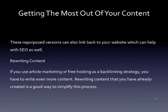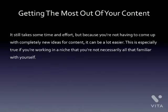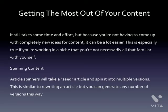Rewriting content. If you use article marketing or free hosting as a backlink strategy, you have to write even more content. Rewriting content that you've already created is a good way to simplify this process. It still takes some time and effort, but because you're not having to come up with completely new ideas for content, it can be a lot easier. This is especially true if you're working in a niche that you're not necessarily all that familiar with yourself.